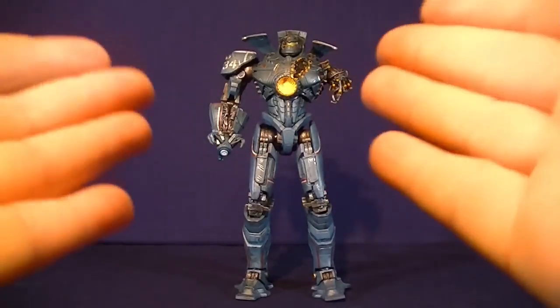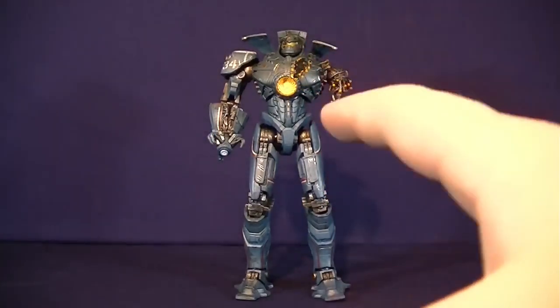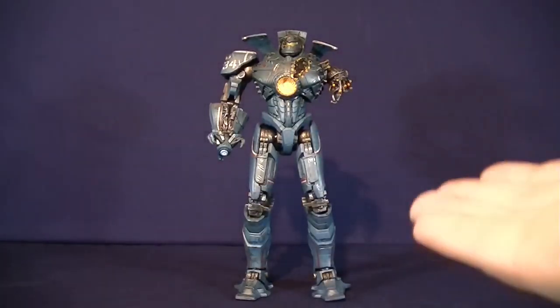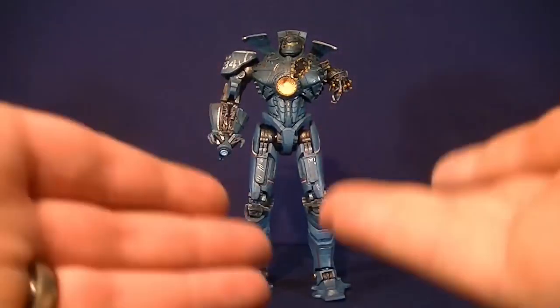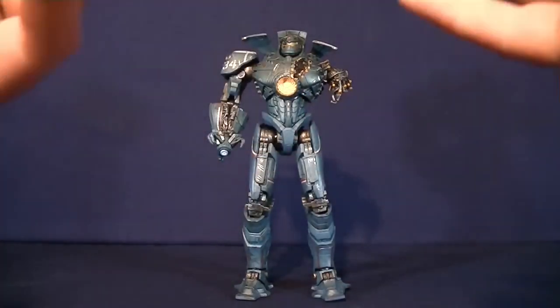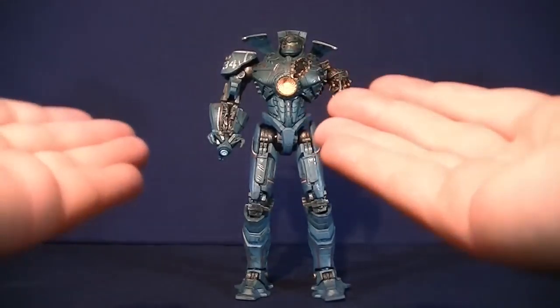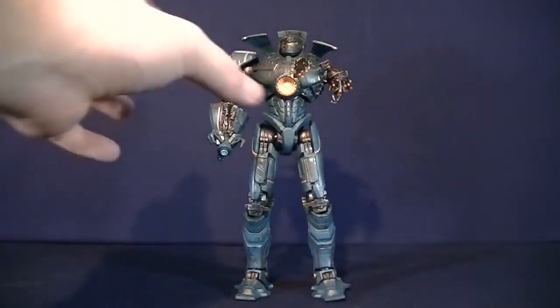One thing that is a little bit of a bummer for this figure, for me anyways, is with the original Battle Damage Gipsy Danger that they put out, one of my major complaints was I wish they would have gone a little bit crazier with the battle damage. What you see here is what they did, but I'm going to reiterate again.